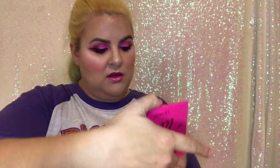All right, so the next one I picked up is the Ooh La La palette, and this is gonna be a pink base palette. There we go, here's the front of it. Ooh La La, so cute. And all right, let's open this up. Same concept as all the rest.